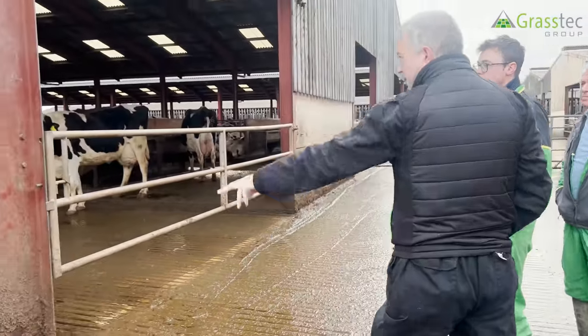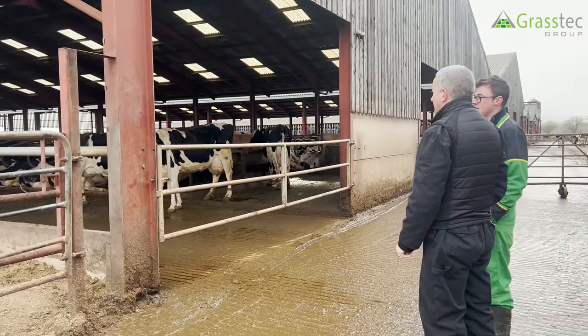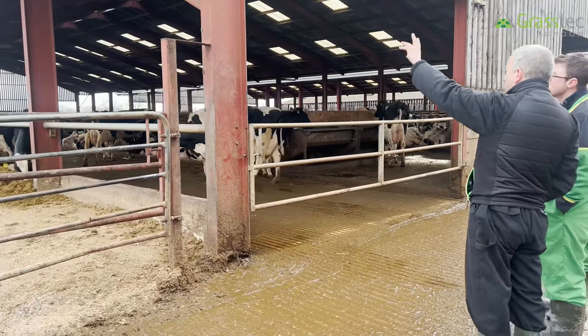Your squeeze gap here, useful? Very useful. Just easy for people. They tend to leave the loader here for pushing silage back, so it's just handy for getting through. So you've an overhang anyway as well, over all the feed?